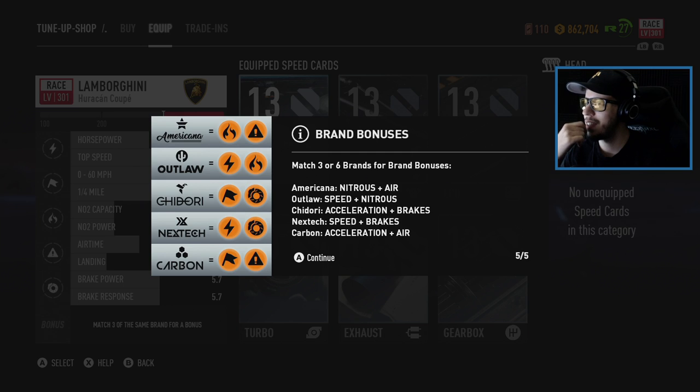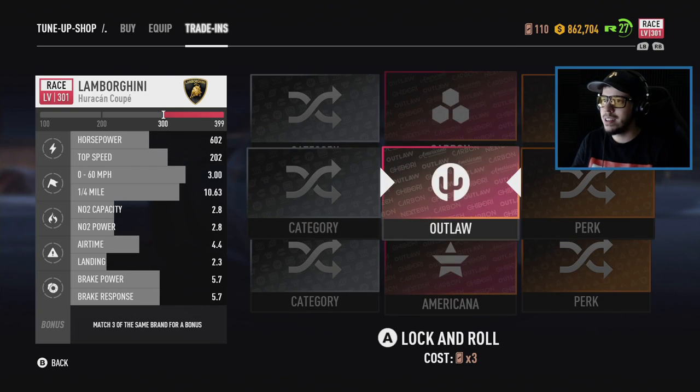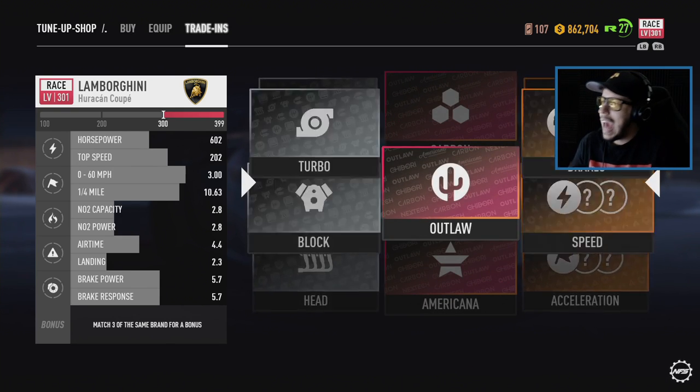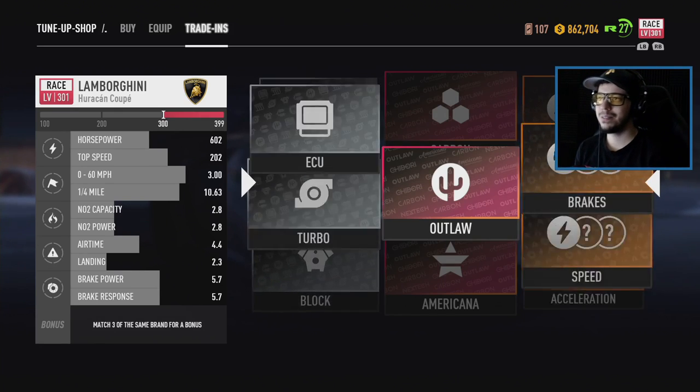Red underglow. I think we got to put on that underglow. All right, but we'll go put on the underglow in a second. But should we have speed and nitrous or speed and brakes? I think you guys are probably going to choose speed and nitrous. We want to be as fast as possible, right? So we want outlaw brand. We want all outlaw.